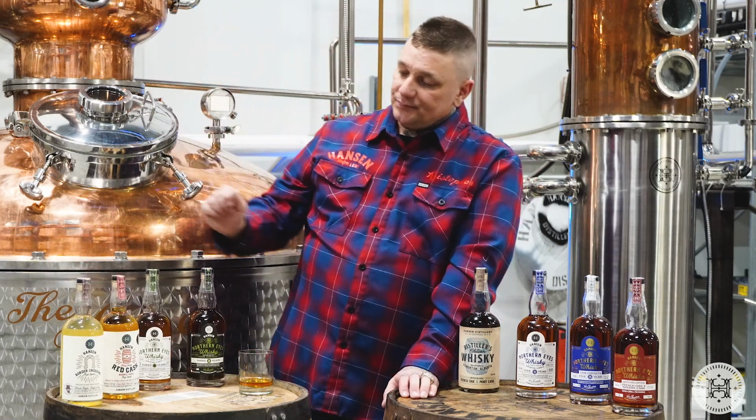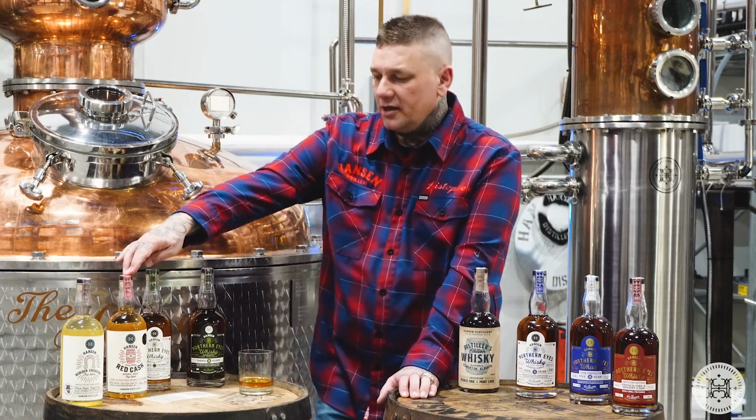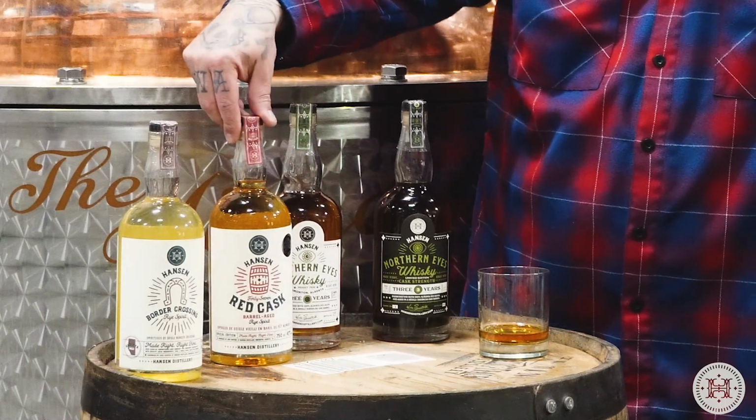A few years later, I decided to do a little bit of aging. Didn't come to the full 3 years to be called Canadian whiskey yet, but we used red wine barrels. We call this one Red Cask 47.